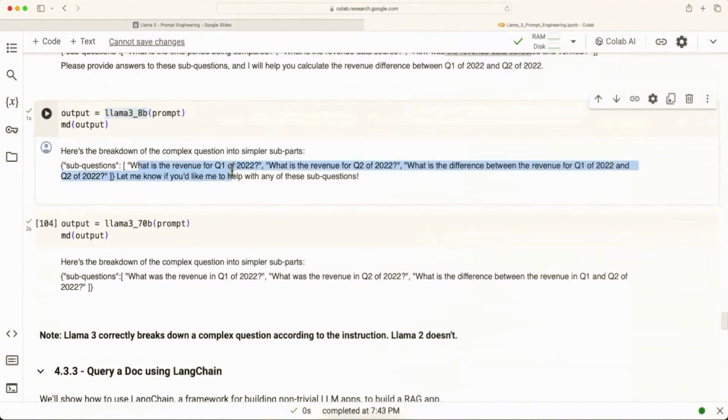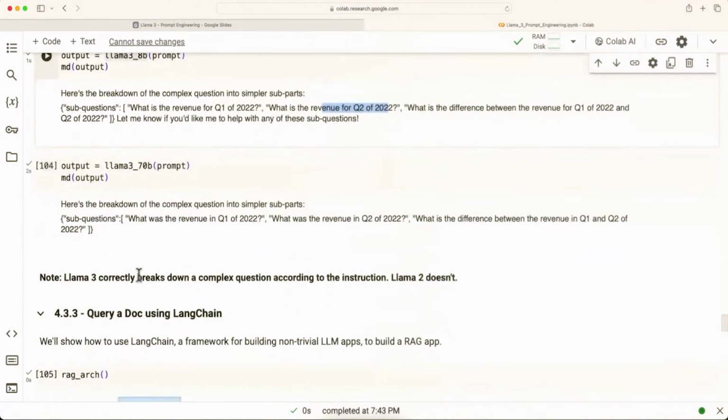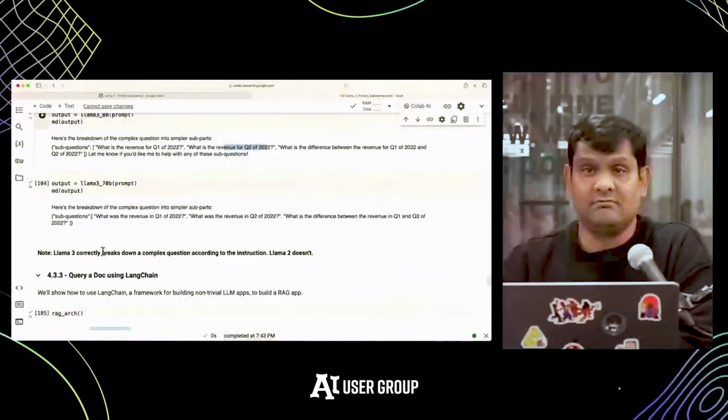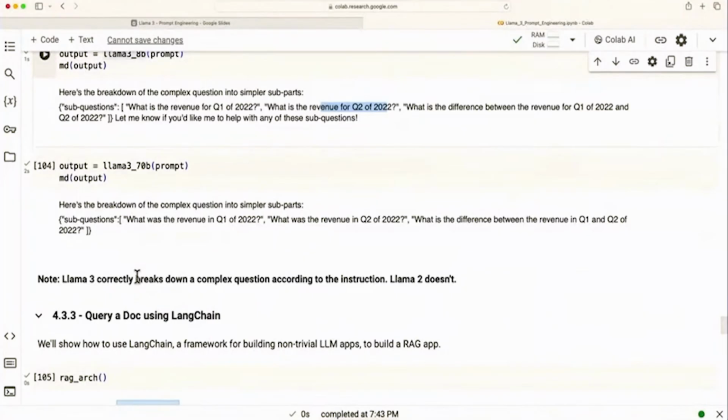Here it says, hey, what is the revenue for Q1 2022? What is the revenue for Q2? Now, once I get these answers, then I will be able to answer the question that you're asking for. So the takeaway: Llama 3 breaks down the problems, breaks down complex questions into smaller subparts.